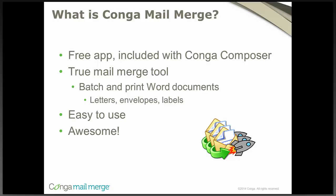If you have questions on which release you're on for Conga Composer, I mentioned Release 7 and Release 8, just send me an email after the webinar or we will take some questions at the end and I'd be happy to help you walk through that and figure out which version you're on.